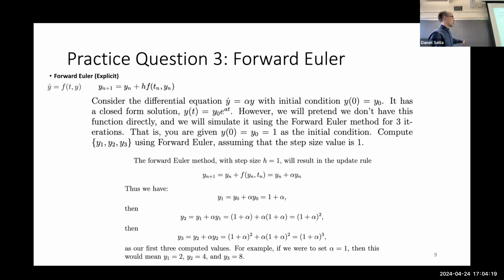So you can think about this as, if alpha is 1, then the first one would be like 2. Another way to think about this is that you can think of the subscript as an x coordinate. At the beginning you might get 1 here, and then for y1, I guess it's 1 and then y1 is 2. And then this is 4, and then this is 8. So it goes like this, and this is the pattern of the exponential function.